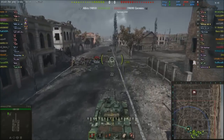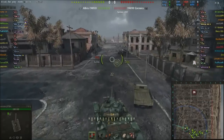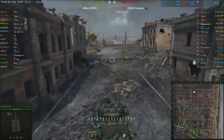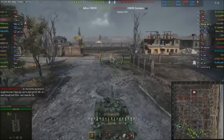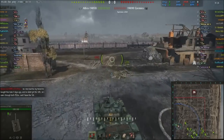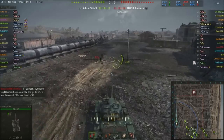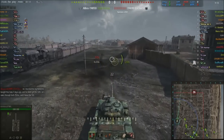Now on this map, I like to go up the one line. If you're in a faster tank, you can zip up that one line and generally get there before any of their tanks. Be aware if they have a lot of medium tanks, one of them might have the same idea, but that Panther 88's all they really got in the T-43, so I'm confident I can get up here. Even if I do run into them, I think I could probably take them.